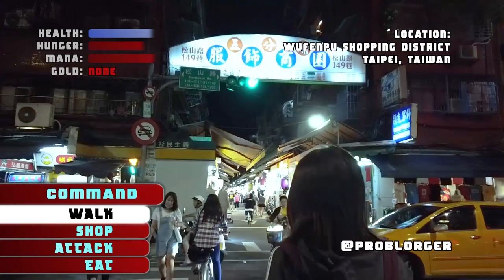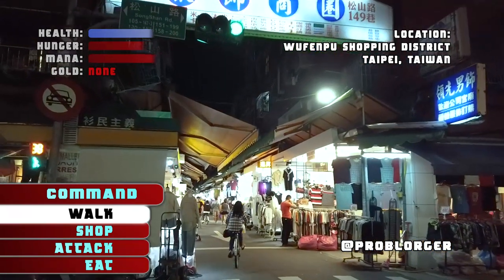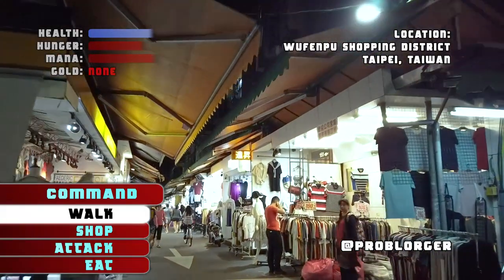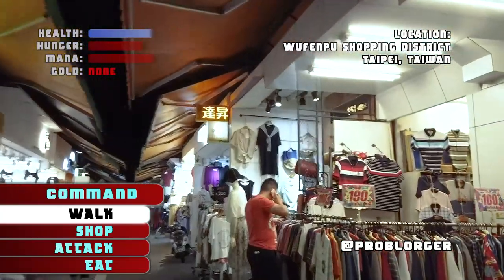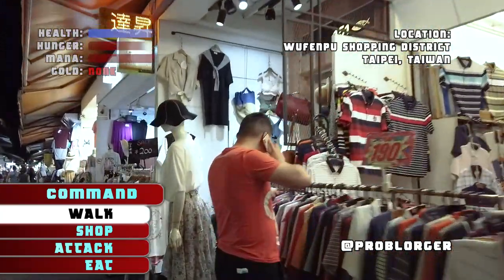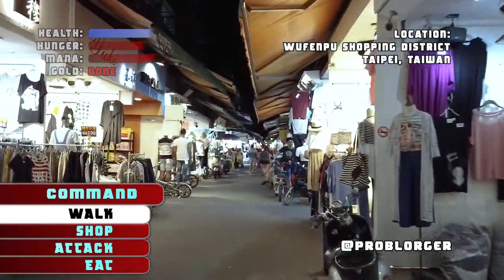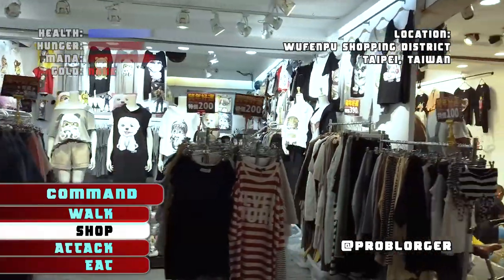Wufenpu Shopping District is located in northeastern Taipei. You can access it by getting to Songshan Station, which is along the Green Line, or you can access it by getting to Yongchun Station, which is along the Blue Line. From either of the stations, you'll still have a 10-minute walk to get to Wufenpu Shopping District.